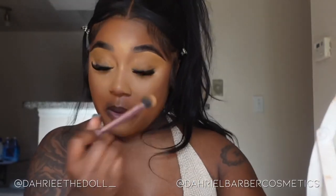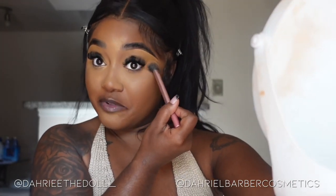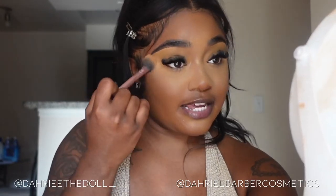This is probably my favorite part, like, smoothing out the under eye. I love a good, clean, smooth under eye. I really feel like they play a big part in your finished product. And I just love powders. I feel like I have more control over them. Woo! And they're not as messy as liquids.